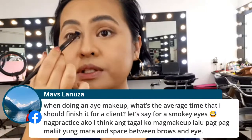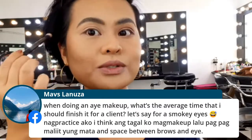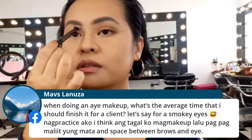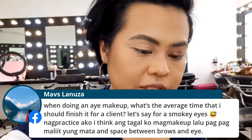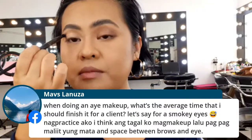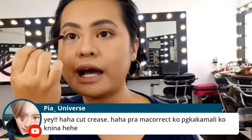So let's say, for example, you're done with the look for your client. You're going to ask them, ma'am or sir, do you want anything adjusted, like less bronzer, less blush? There, and then you'll take roughly 5 minutes to adjust everything. And then 5 minutes for hair prep, and then another 5 for the actual hairstyle.